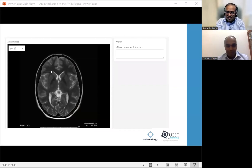And all they're asking is name the arrowed structure, or they might ask a variation based on an image. So they give you an image, and they give you, I think it's 100 images in an exam, and you have to name the arrowed structure, or it'll be a question related to an arrow in some way. And so, how do you prepare for this?